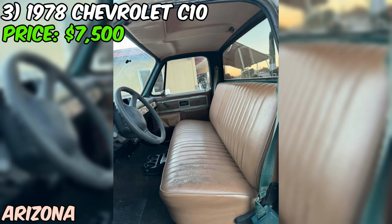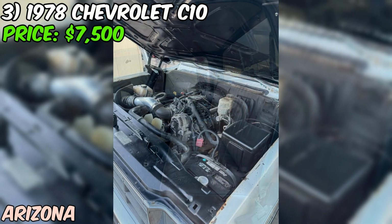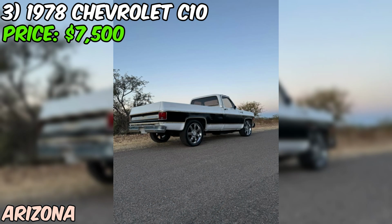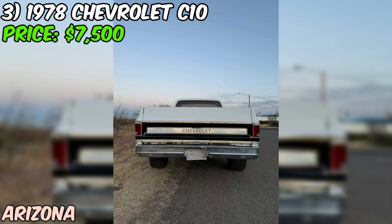The current owner bought it already modified, and there's some uncertainty in the details. It's reportedly running a 4.8L LS engine swap and sits on a 2008 Tahoe frame. That's a serious modern upgrade if done right. However, there's a red flag we need to address. The current owner only drives it around the block to keep fluids moving, which suggests there might be some issues that need sorting out.